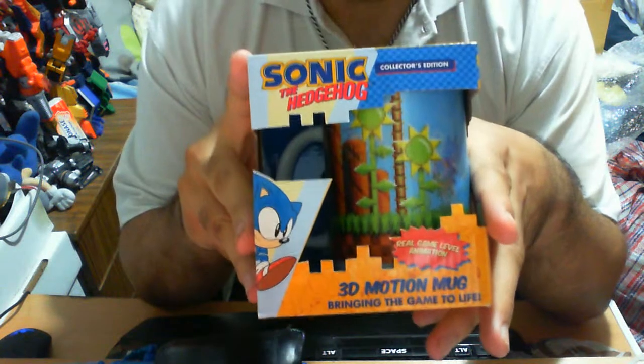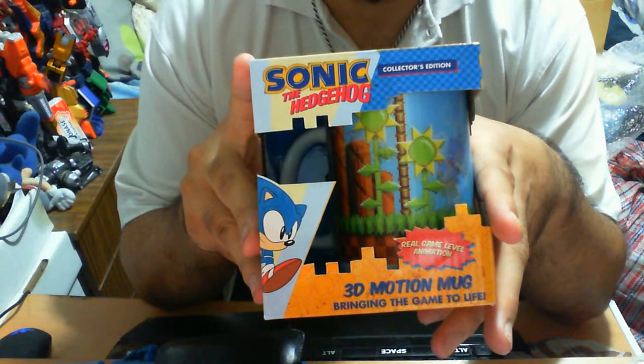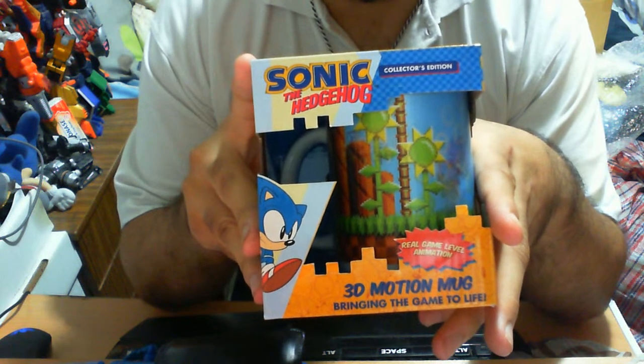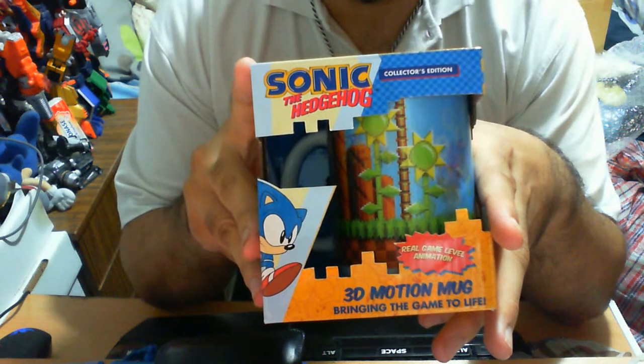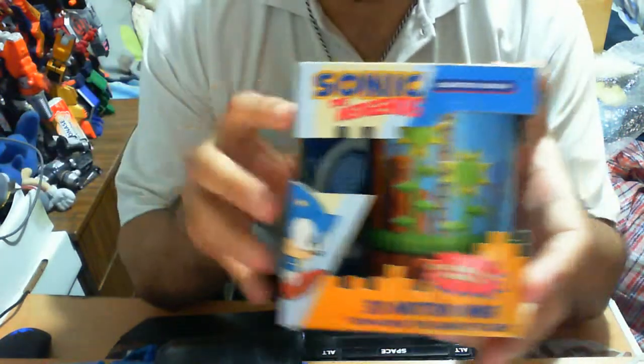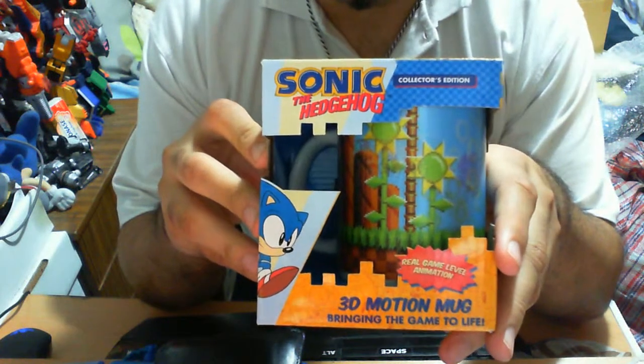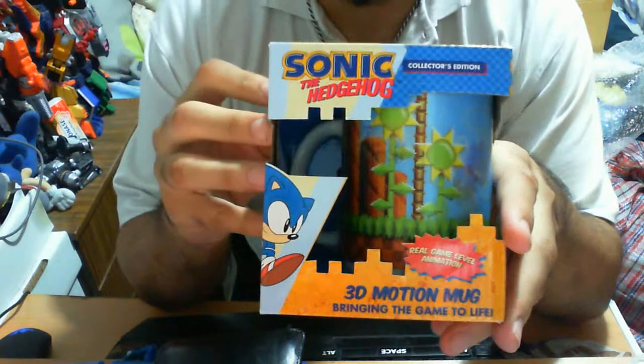I'm guessing by collector's edition this is probably going to be a small run, the exact quantity of which I don't know. Normally when they throw in the word collector's edition, it could simply be because if you're a collector you buy it, or on the other side of the spectrum, it's because after a given period of time they've stopped manufacturing. I don't know. We'll see what the future is.